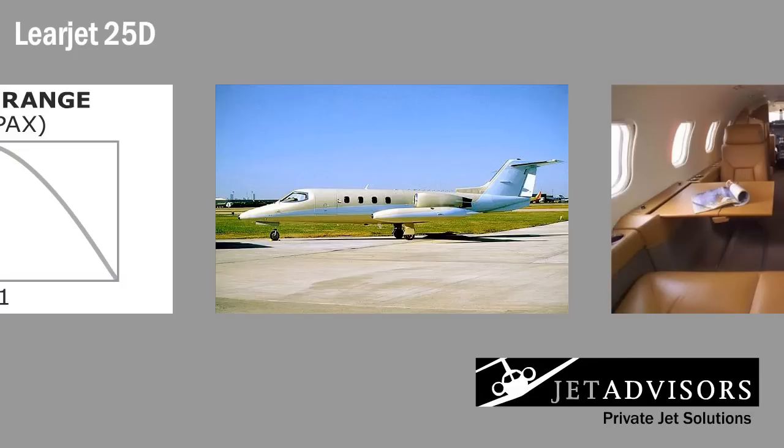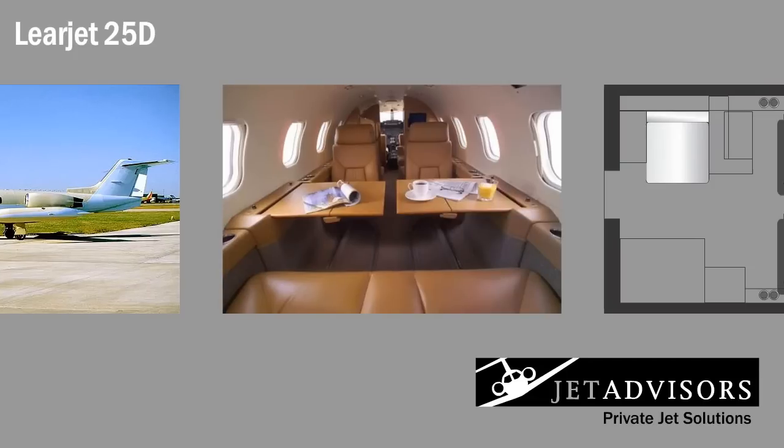Incorporating even more modifications, such as a recontoured edge, the Learjet 25D is more capable and accommodating than all of its predecessors. The Learjet 25D is highly competitive in the small cabin light jet category. Its stretched cabin measures 12.1 feet, 3 feet longer than the 24.